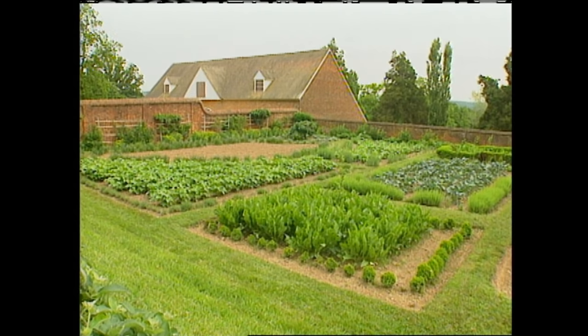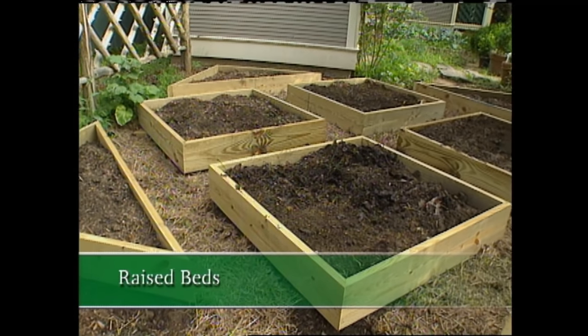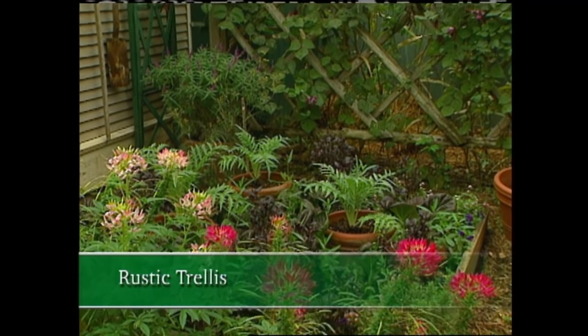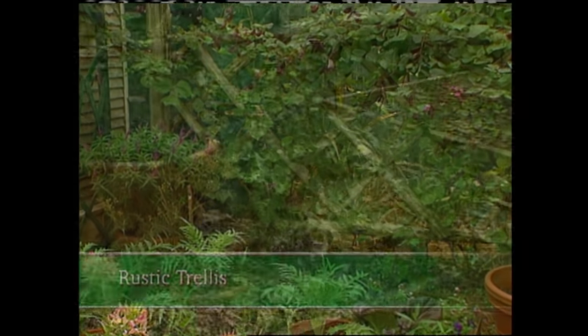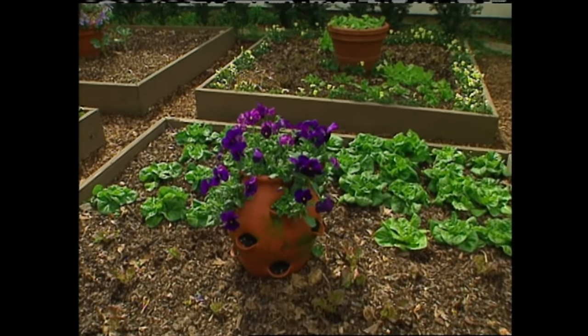I took inspiration from Mount Vernon when I decided to create my own tiny vegetable garden. You see, I created a series of raised beds on each side of my tool shed. A rustic lattice screen runs across the back, providing a decorative support for climbing vines. It's a simple plant, but one that works to bring color, life, and order to my vegetable garden.